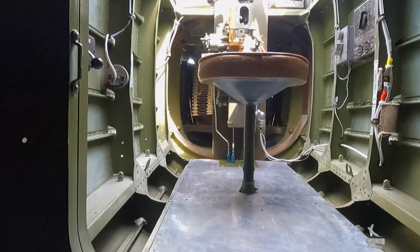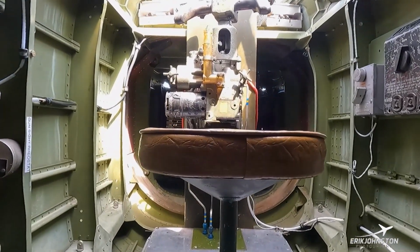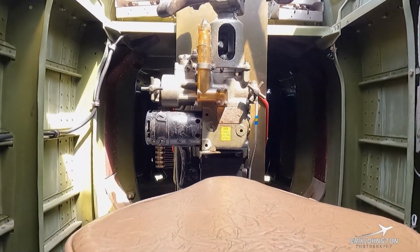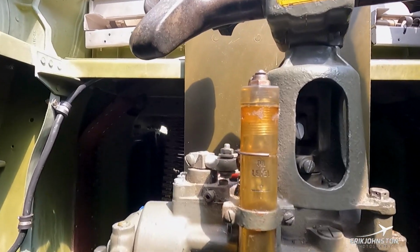We're also going to be replacing some of that plexiglass probably this winter. There's some fairly aggressive crazing because that is original plexi.